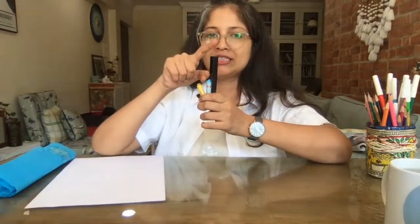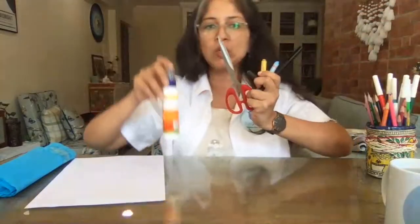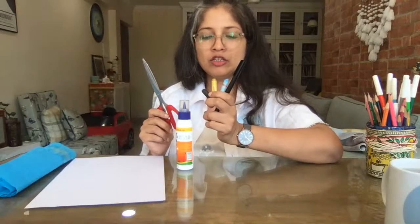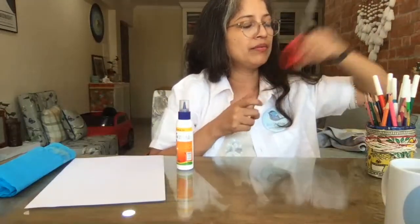An A4 sheet, sketch pen, a bit of crayons, scissors, and glue. Okay, so that's what you need for experiment number 2. Just keeping it aside, coming back to you again for the third one.